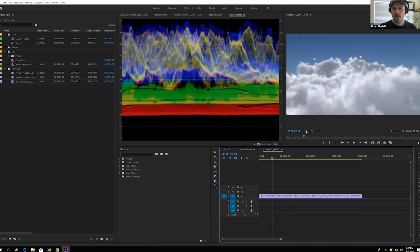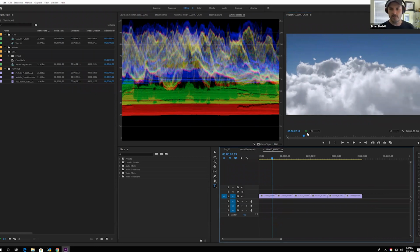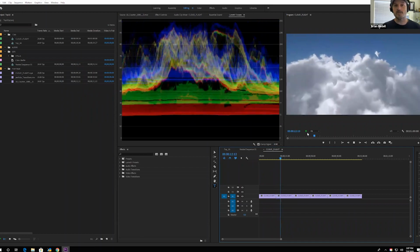And one of the things I want to do is turn on this dropped frame indicator. To get to that, you go to your settings wrench, and about halfway down on the program monitor, you'll see show drop frame indicator. When you turn that on, it's going to put this little green dot there that, during playback, is going to stay green as long as there are no dropped frames.